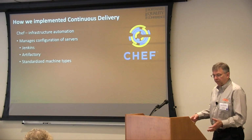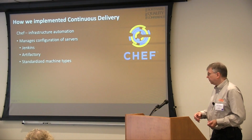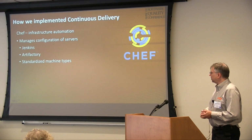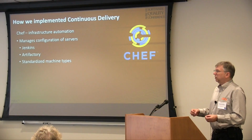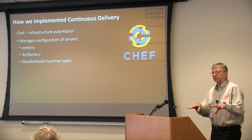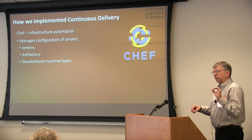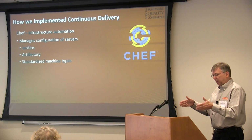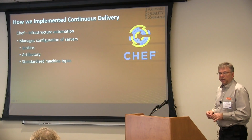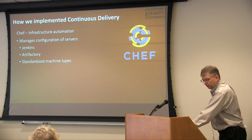And whenever we want to make an update to our Jenkins and Artifactory servers, we make an update to the Chef scripts to do that. And what it's done for us is it's helped us to standardize all of our machines so that we don't have a bunch of different hand-built machines that may work differently. So if you have a job that can run on a particular type of build machine, every other build machine we have of that type is exactly the same, and we have 100% confidence that that job will work on every machine of that type. So that's what Chef does for us.